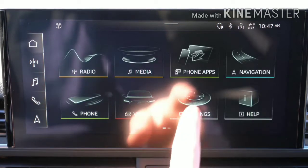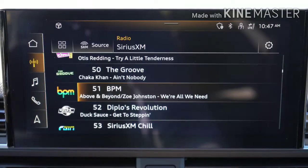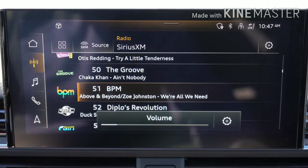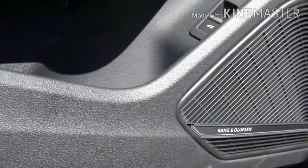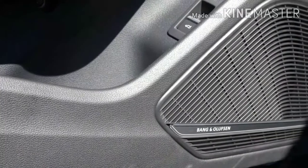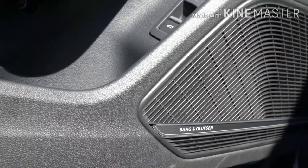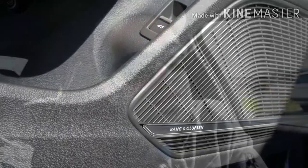By the way, when it comes to the sound system, you will get 10 speakers with 180 watts for the Premium and Premium Plus trim levels, and a 19 speaker Bang & Olufsen sound system with 755 watts for the Prestige. So what do you say? Let's go ahead and turn on the radio, see what we got playing this morning, and let's test out the clarity of this one.